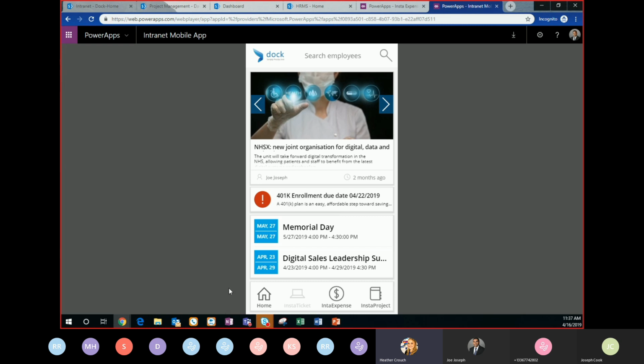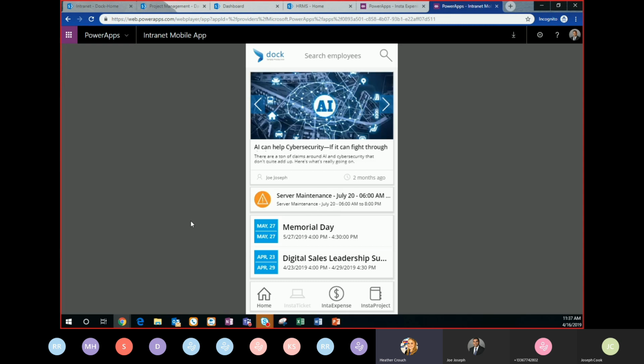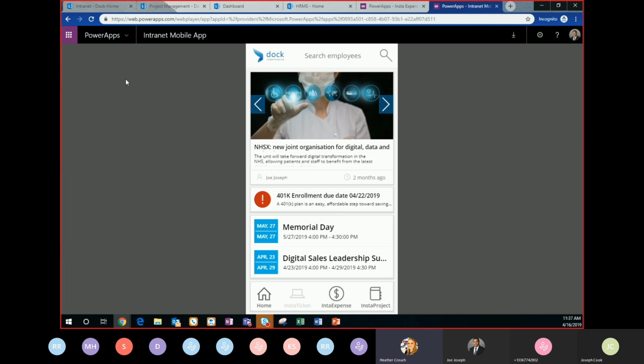If you guys utilize any of the different add-ons we have, like Insta Expense, Project, we're actually coming out with a ticketing app too that's going to be released here soon. You can link those down at the bottom, and you can also link to different sites within the intranet. But the ones that are going to be really interactive here are the ones that are already on Power Apps too, like the project management. We do have project management as an app too. So if you guys want to look at that, we can. All of these apps are built on Power Apps, so you will have to have that. But typically that comes with your Office 365 as well.